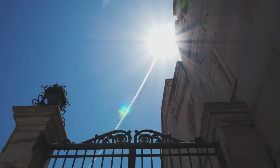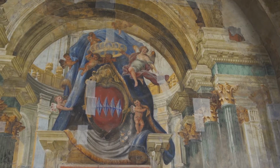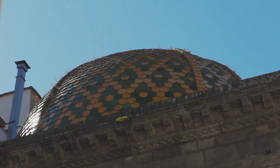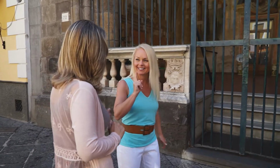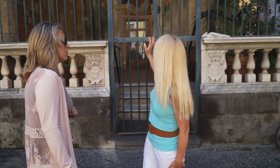And tucked into this ancient street is a spacious loggia with soaring arches, incredible frescoes, family coats of arms, and more of that intricate majolica tile on the dome. This is Sedile Domanova? Yes. I said it right. Yeah, you're very good. It looks beautiful, and we've got all these paintings and frescoes and things.